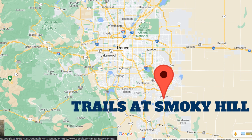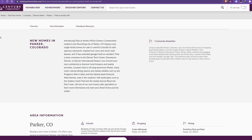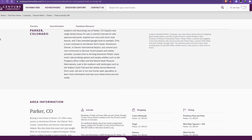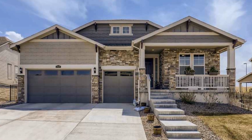Trails at Smoky Hill. I expect this one to come online maybe right toward the end of the year. They're still in dirt moving phase. These will be 2-story homes and ranch style homes. They are saying they're gonna have 3-bay extended garages as a standard feature. I know that right there is gonna be a pretty exciting thing, a good draw for folks.